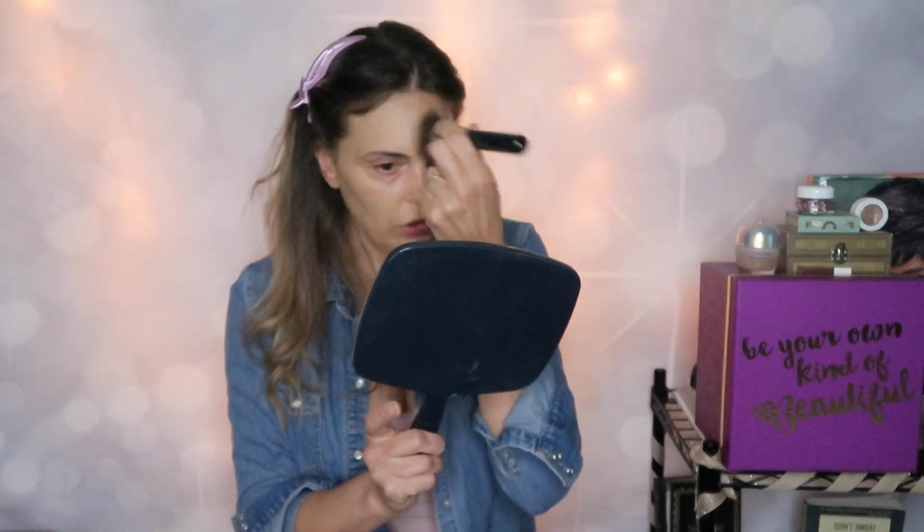This foundation is $7. Is luxury always better? I can tell you right now the answer to that is no. Luxury isn't always better. There are several things that I have purchased that are very pricey that really don't do anything for my skin. That is the Fit Me foundation on the right side of my face.